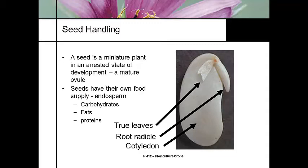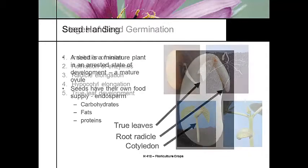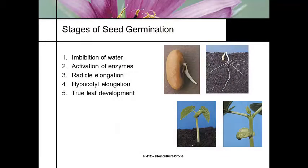High fat seeds don't store well for a long time. Some of those high fat seeds we enjoy because they're nuts, you know, pecans, walnuts. Some of them have lots of protein, peas and beans. So here we have what we call the true leaf. We have the radicle and cotyledon. My arrows are pointing at weird spots.